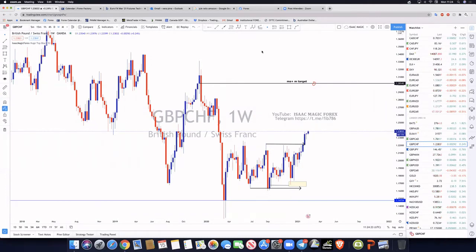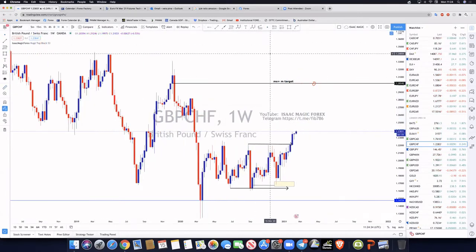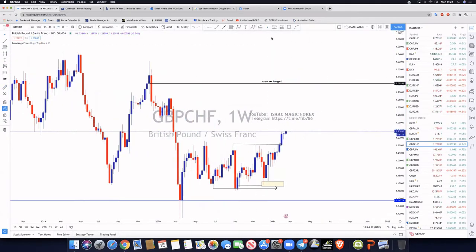So right now, if you count how many pips you have on a trade, 659 pips. 659 pips. You don't need to focus on any trade. I'm giving you this in your bank.